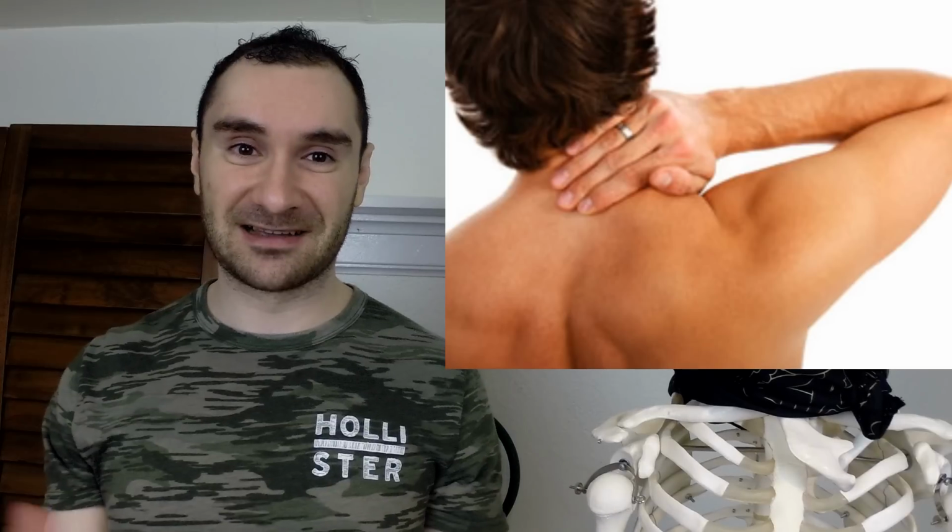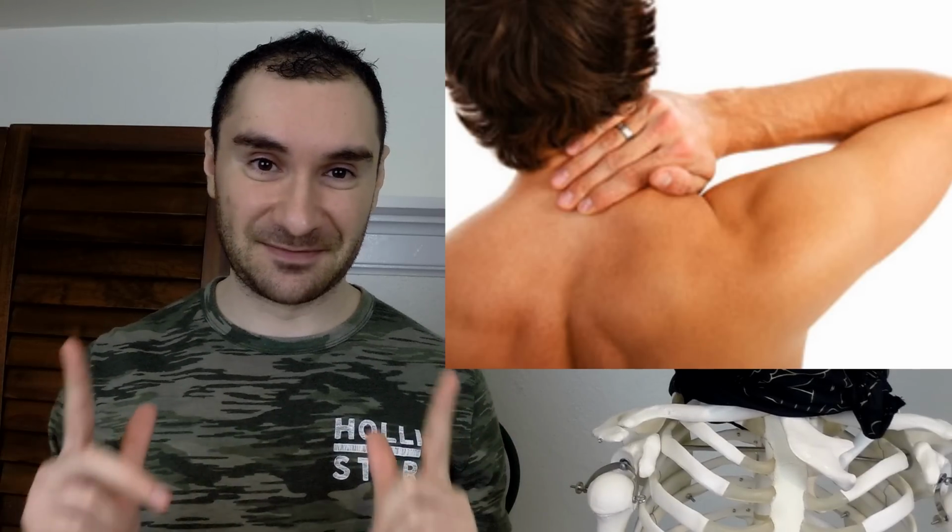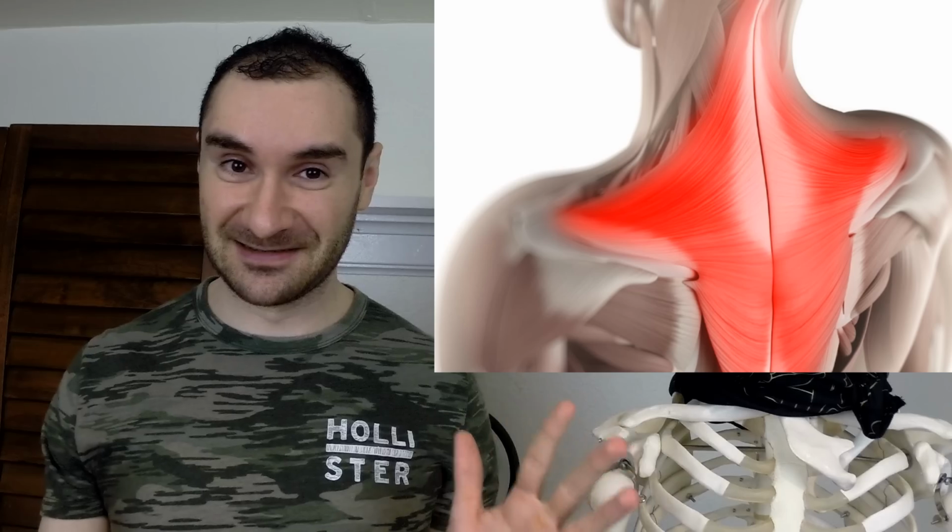It's going to cause issues because your trapezius is going to fire on both sides of your shoulders constantly, and that's going to cause it to tighten over time, cause muscle spasms, and cause other issues. So you've got to really focus on that. You've got to fix your upper trapezius. You really do. So those are basic posture things you can do regarding this muscle.